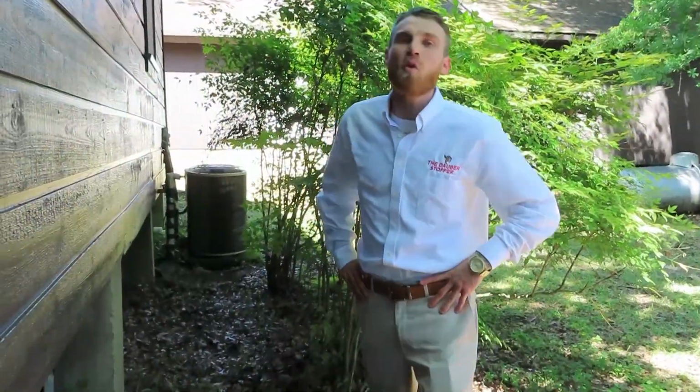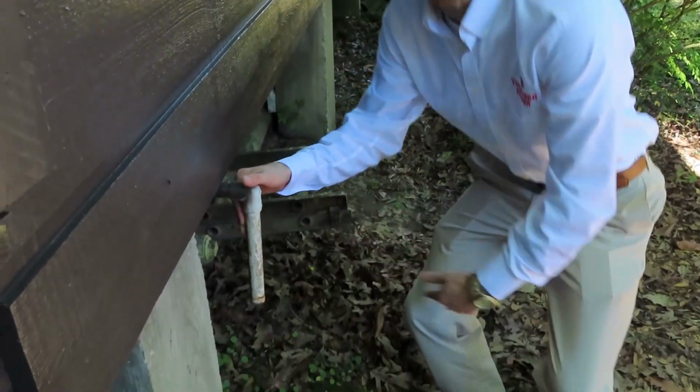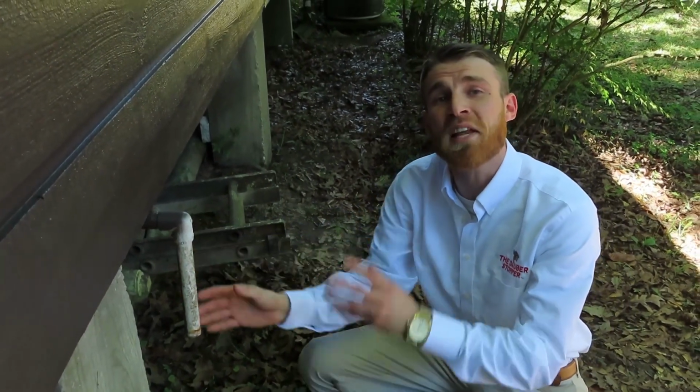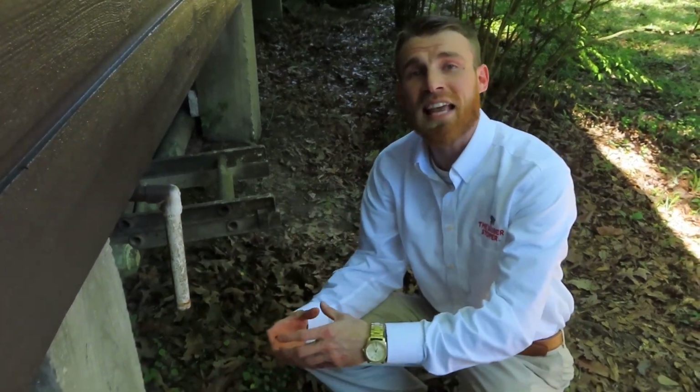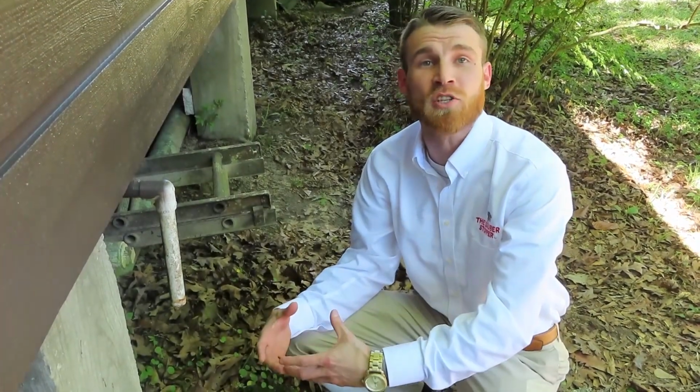Okay team, so after walking the perimeter of the home, I've located the drain lines. It's a bit unusual for me because this here is the primary, which usually is hard piped into the plumbing, but it's a perfect example for me to show you what happens with the calcium buildup inside a drain line and the reason you need an emergency drain line.